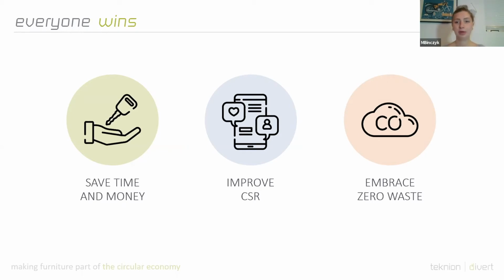So with DIVERT, to summarize some of the benefits, everyone wins. You save time and money. I've had at least a dozen projects where customers have come to me, we've built up the proposal, the project plan, and the quote, and we've presented it to the customer, and the customer said, I think you're a little bit too expensive. I think we can give the furniture a second life.